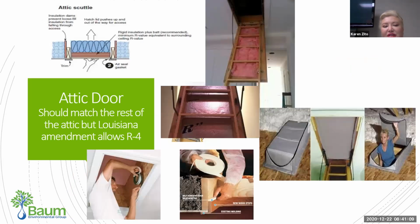The attic door, we just talked about this. The attic door needs to meet an R4 in Louisiana. There are a couple ways you could do that. An easy way is just to get an attic tent. They sell them at Home Depot and different places. I don't know how much they are, they could be like $50 or something like that. And if you put that on your attic door, that's completely sufficient. It's easy just to pop that on there.